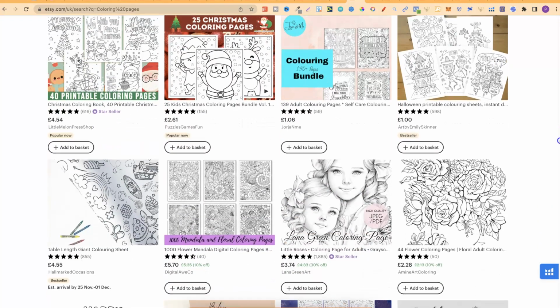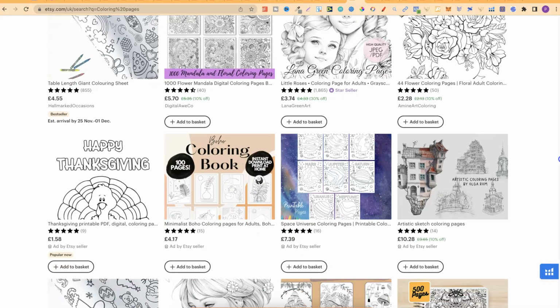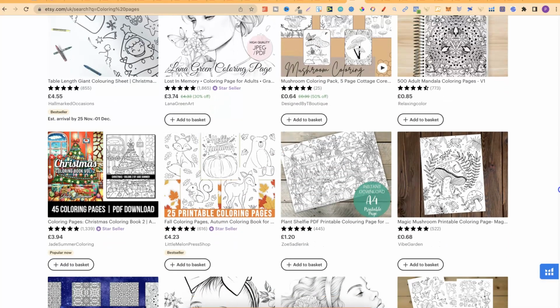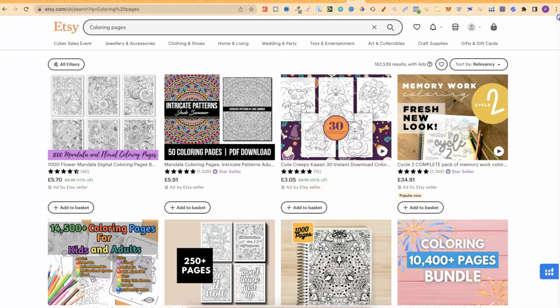Now, if you don't know how to create colouring pages, then I'll link a video right there in the right hand corner in a card showing you how you can easily create colouring pages using Canva. So if colouring pages or KDP for that matter, is something that you're interested in, then click that video in the right hand corner.